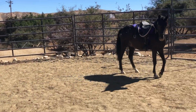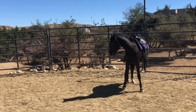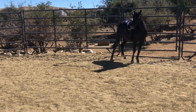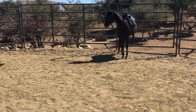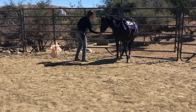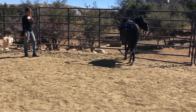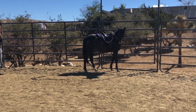Oh, look at that. He's discovering he can even walk forward with his nose tipped to the inside. Good boy. Good boy, baby. I'll let him chew on that for a moment. Good boy. See if he can understand to move himself off the fence.